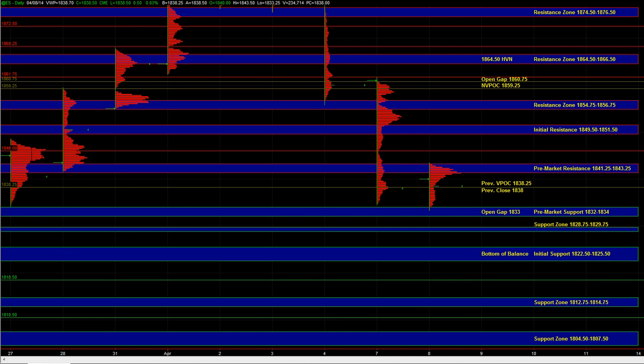At this point, we do want to be more cautious on long setups, with the understanding that those corrections, those bounces can happen even in bearish markets. But overall, if you want to just play the safe side, then on the larger time frames, the sell side is the better side to play. The short setups can offer better reward to risk, and at this point, they're just simpler setups, right?